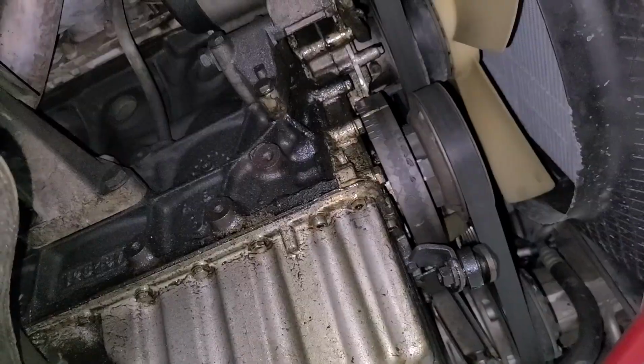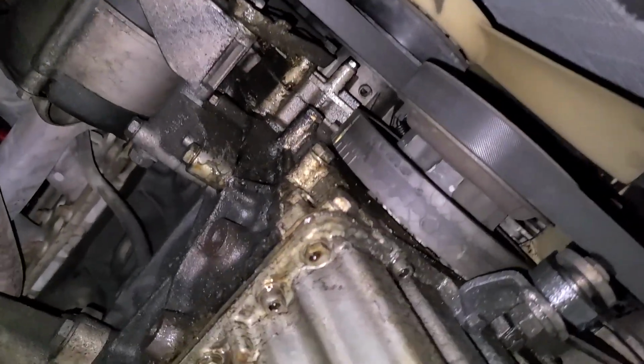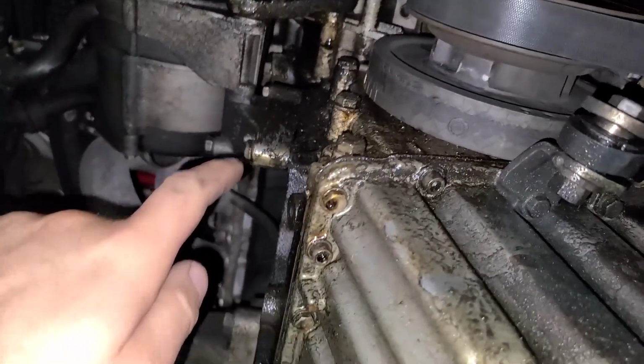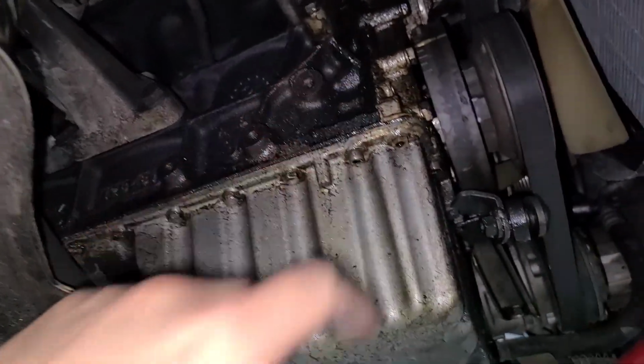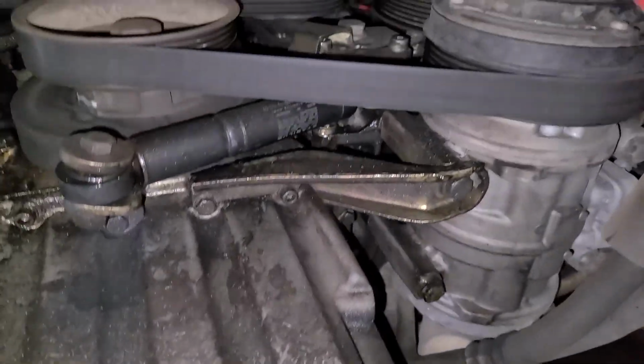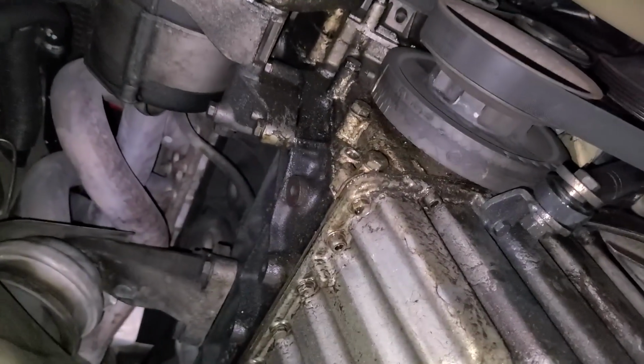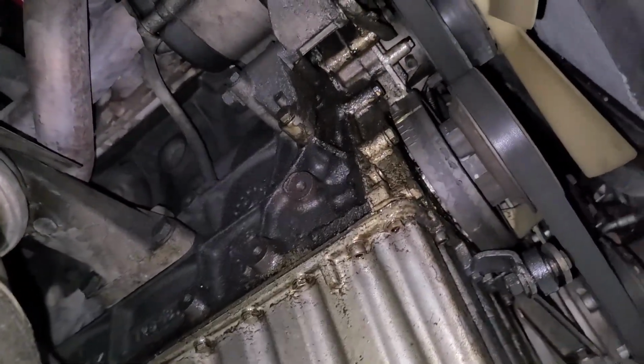All right. Yeah, we definitely have an oil leak going on, and it's coming from all the way up there. I don't think it's the pan gasket. I think it's further up. Kind of hard to tell right now. This is definitely one of those situations where it's been leaking for a long time. You're going to want to pressure wash the engine and then just observe and see where it's coming from.